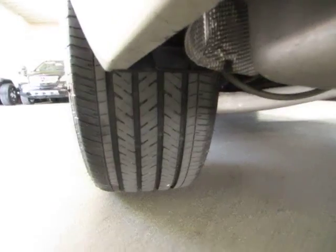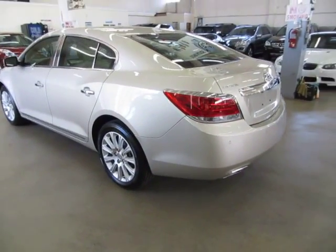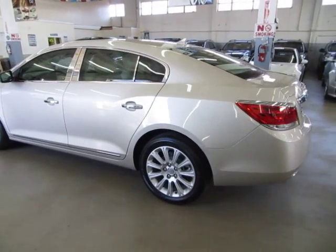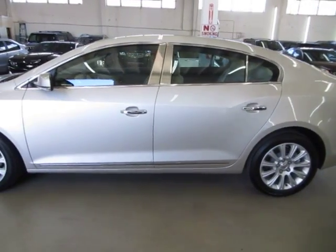Alloy wheels, 4-wheel disc brakes, tire pressure monitoring sensors, matching Michelin tires that are not new, but they're still in great shape, as you can see. Car has no dings, no dents, no hail damage, no love bug damage, no major scratches or touch-ups of any kind. One of the many features in this vehicle is a remote start, and I'll show you how that goes.